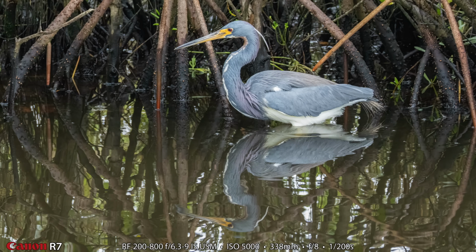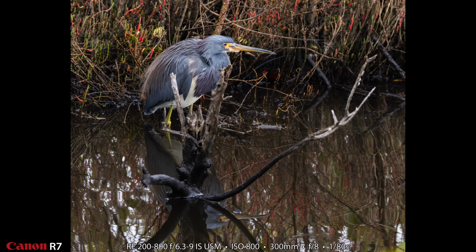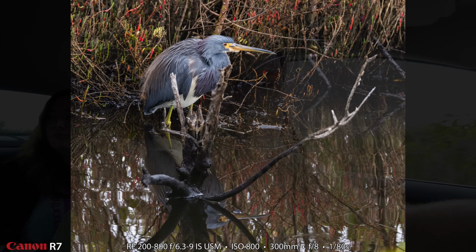Here are 3 of my tricolored heron shots, all made with the 200 to 800. This first one, a reflection shot, is at 338 millimeters f8. The next one's higher up in the mangroves, no reflection in this one. Still love the tricolored heron with its beautiful colors and beautiful eyes. And this next one is another reflection shot down low in the mangroves. Just a beautiful bird, and I always enjoy seeing these when we're in Florida.